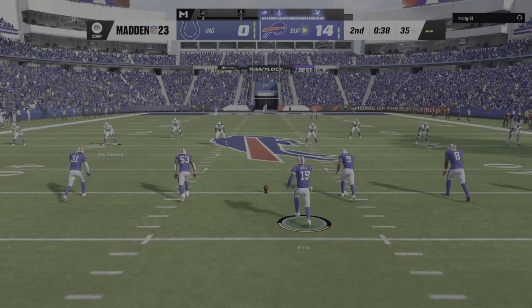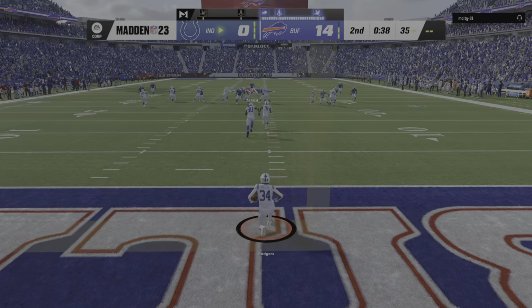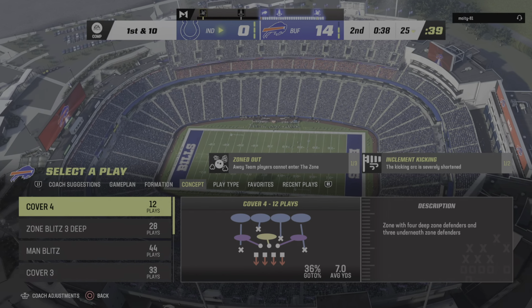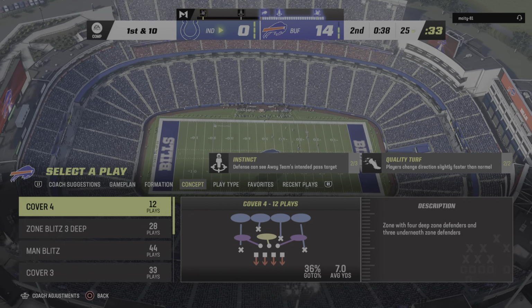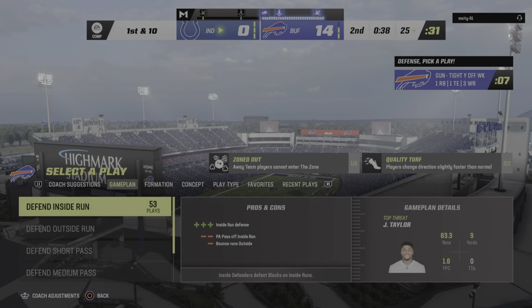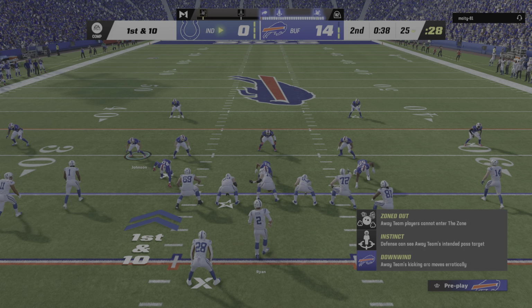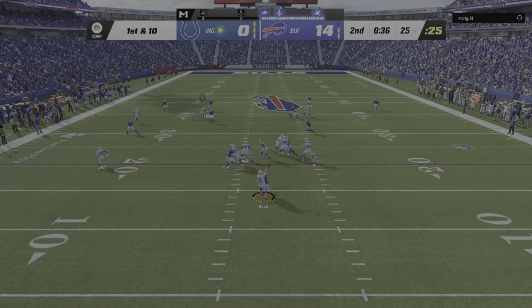The Bills kickoff unit now as they will send this one away. And Rodgers will hold on to this one and it'll come out to the 25. The Colts come to the line ready to start their next drive. And with them down two scores, you wonder if they might try and put something together, even if it's just to get into field goal range.